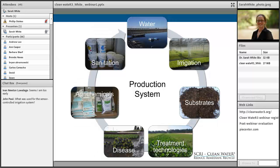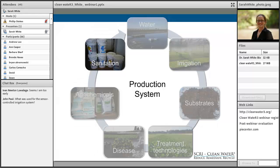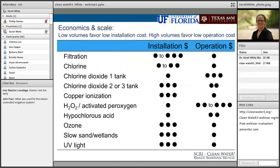But basically what we want to do is break out different components of a production system, and then there will be tools associated with each one. So if we picked out sanitation as what we wanted to focus in on, the folks at University of Florida and Texas A&M have done a great job of evaluating some of the sanitation chemicals, and both chemicals and filters out there currently used.